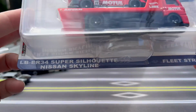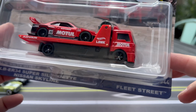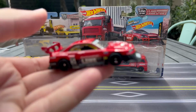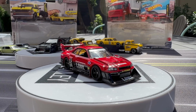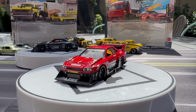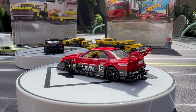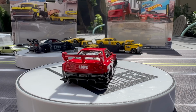So this one is cool because this is the LB-ER34 Super Silhouette Nissan Skyline, and then the Fleet Street. We just saw this casting debut, right? And considering how popular it is, in fact, we can just get to that right now. It debuted in Car Culture in the current mix, right? Mountain Drifters. In that, this is the actual Liberty Walk livery. This car was an R34 converted into a Super Silhouette by Liberty Walk, and then Hot Wheels went ahead and recreated it. This is the deco on it. It's the red and black Panda deco on the classic R30, right? Super Silhouette, so it's in red and black, black rims, the whole 9.